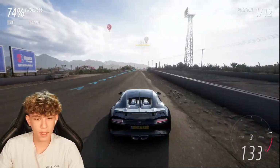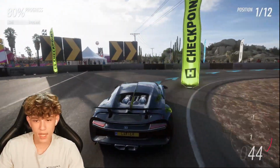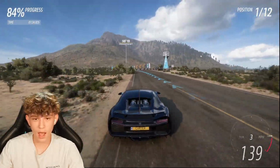Let's see. We got a big sharp turn up here. I see it. It's going to be very sharp. We're going to have to brake. Let's see. Can this car handle a turn this sharp? I think it can. It actually did that fairly well. We're still in first place. This car is actually doing super good on this race. I'm not going to lie.